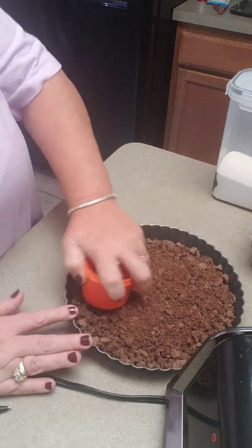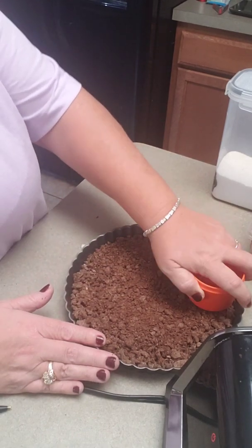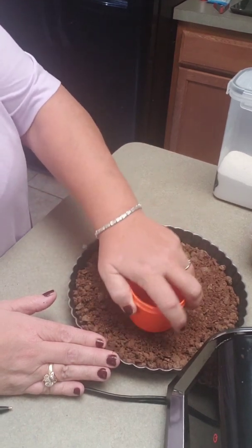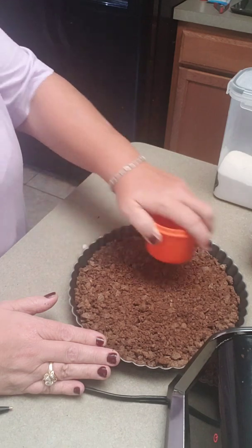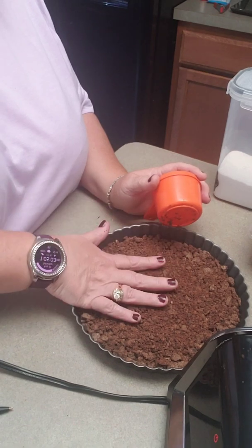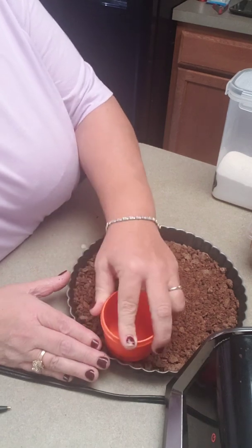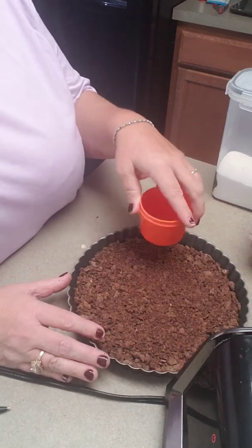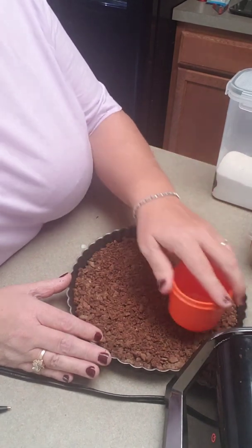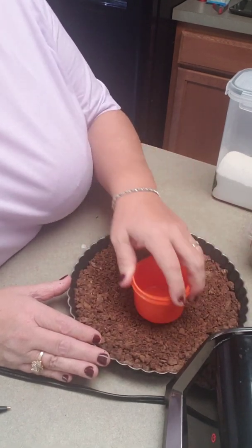There we go. So I just take my little measuring cup and just push down to get it flat and condensed, so it sticks together. And this one's actually doing fine. If it's crumbly, if it's falling apart, you could add some butter or coconut oil when you mix it and blend it to powder. But it's really not bad to scoop up as like a crumble also. But, you know, you do you, whatever you want to do. This one is sticking together fine.